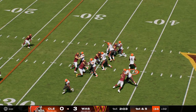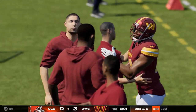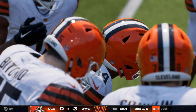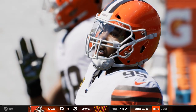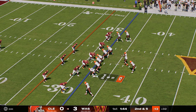Out of the gun, here's Watson. Caught in by four. And he couldn't quite get the edge. He goes out of bounds and maybe gets back to the line. Defense all over that throw. You could just smell it. They just smelled that football coming their way, and that's as good as an incompletion. And they're going to be in a good spot, second down coming up.